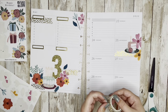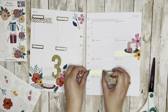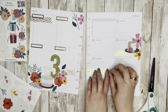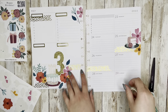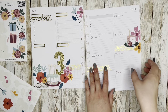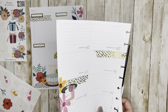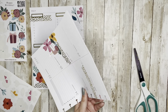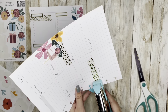I'm going to take a little bit more of my washi tape and I'm just going to mix things up. I try to keep it different. So Thursday is going to get a little strip of that as well. And then I think that's going to be all of the washi tape for this half of the spread. I can also use that crocodile punch on top of washi. It will punch through washi. It's like the regular hole punch where it might get a little gunky if you keep punching washi tape with it, but if you clean it up regularly, it should be fine.